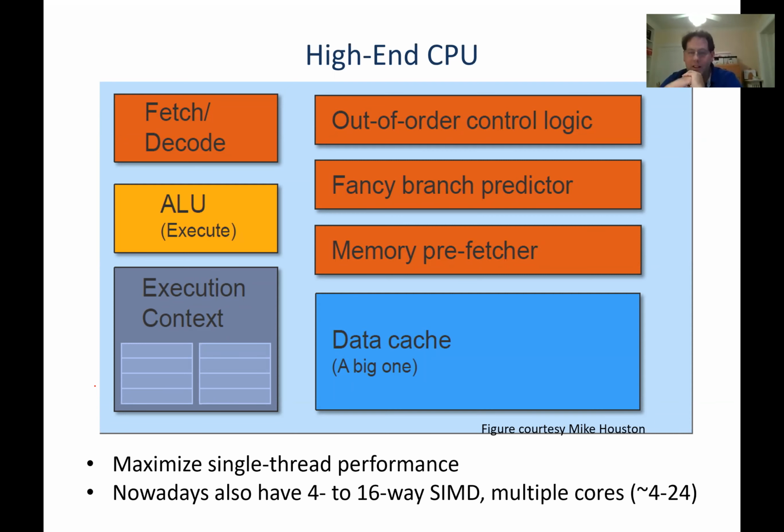Okay, so what's in a high-end CPU? Well, this is a very high-level block diagram, courtesy of Mike Houston of AMD. So you're going to bring in instructions. So a CPU has no idea what to do unless you give it an instruction. So you're going to fetch and decode instructions. And those instructions are going to tell you what to do. It's going to control your ALU, which is your actual execution units, your shared data path that does something.